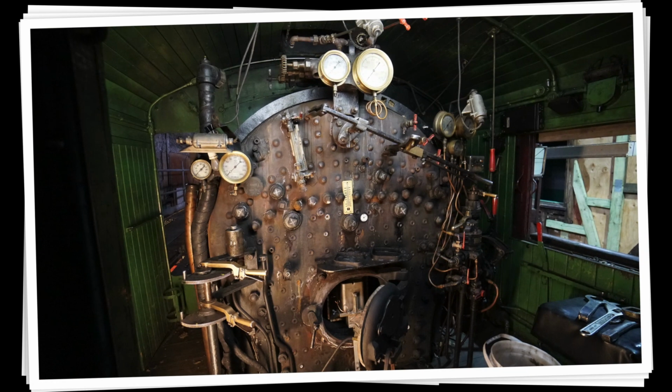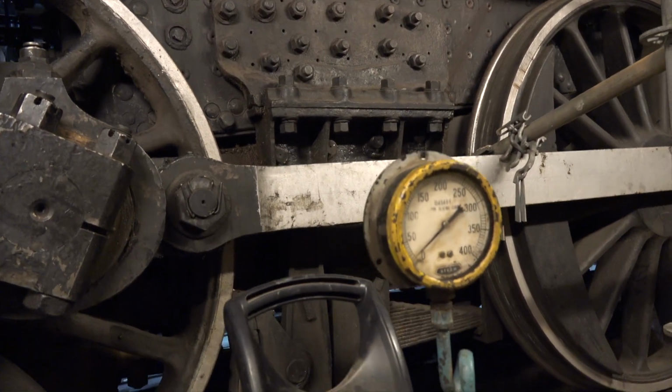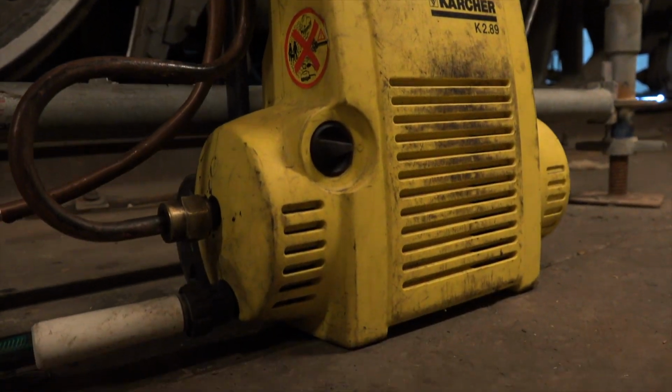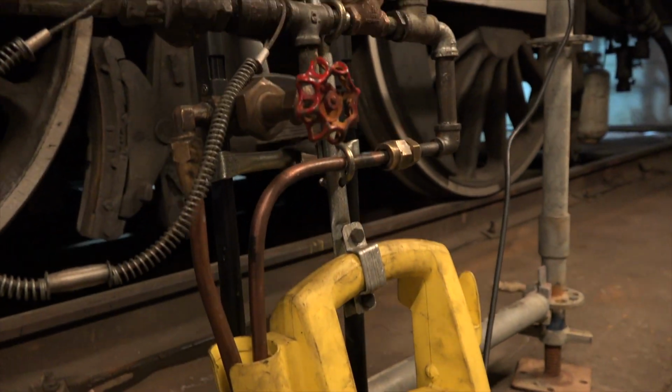To conduct the boiler pressure test, the boiler is filled with water and pressure is increased to fixed test points. Then a visual inspection is performed to check for leaks. A repurposed automotive pressure washer is used for this task, as it's quite capable of providing the pressure levels required to verify that the boiler meets the requirements.